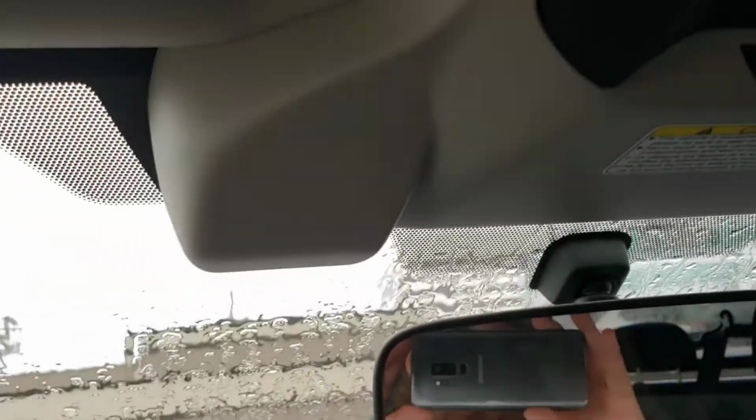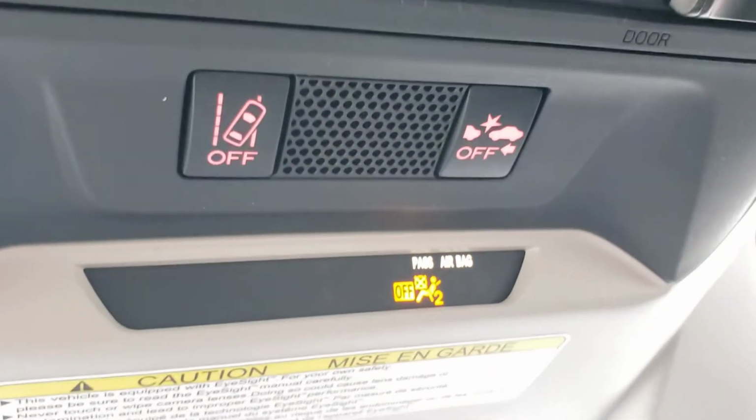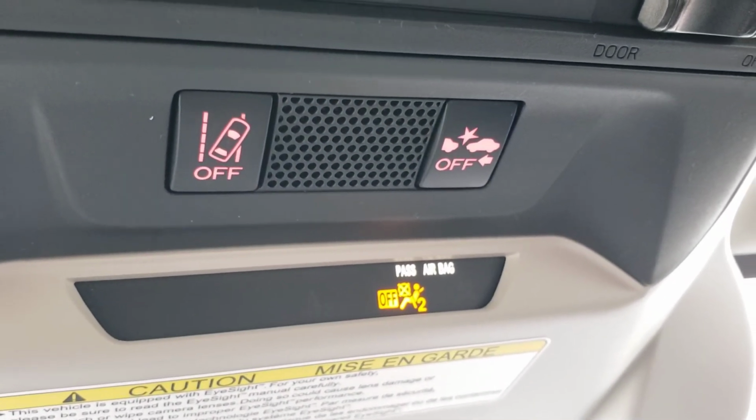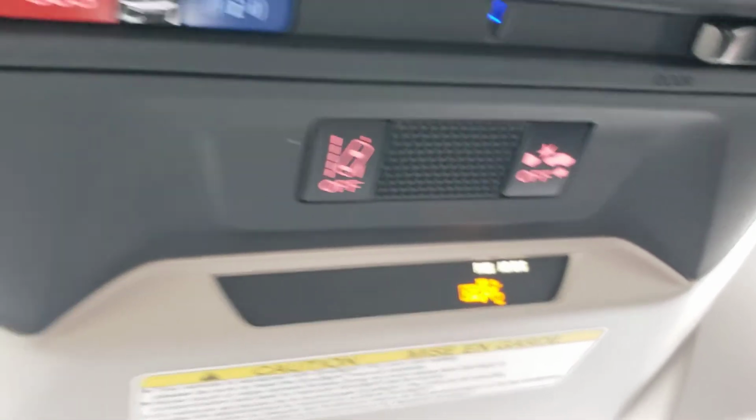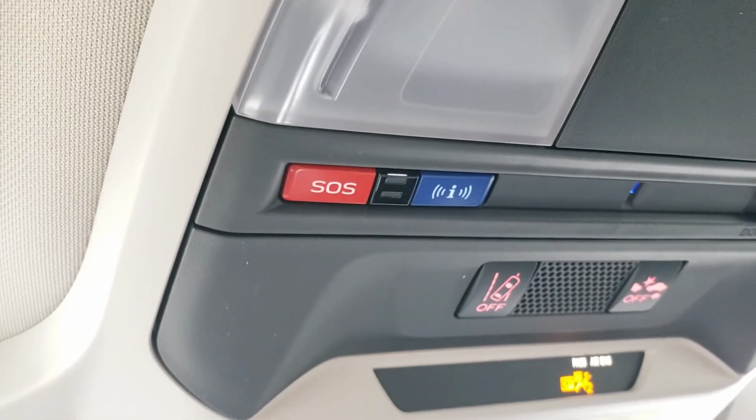And then, like I was showing before, you've got the 2 eyesight cameras. That's your lane sway assist and your forward collision braking. They default to on. And then we have the SOS and the concierge service, which is all part of your connected services trial. So that's a brief overview of the 2020 Subaru Crosstrek Touring.